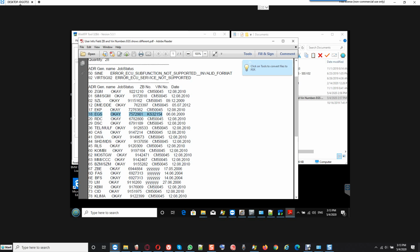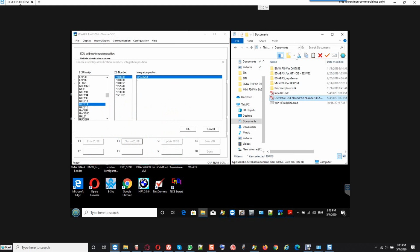The VIN is KS32154, and then the ZB number is 757-2901. We're going to see if we have anything close to that. We have 2678-2680. 757-1162. We're going to go up here and see if we find it here. 757-2858-2728. The 7, then we'll go back here. GAK, we want to find out which one of the transmissions is on the module.